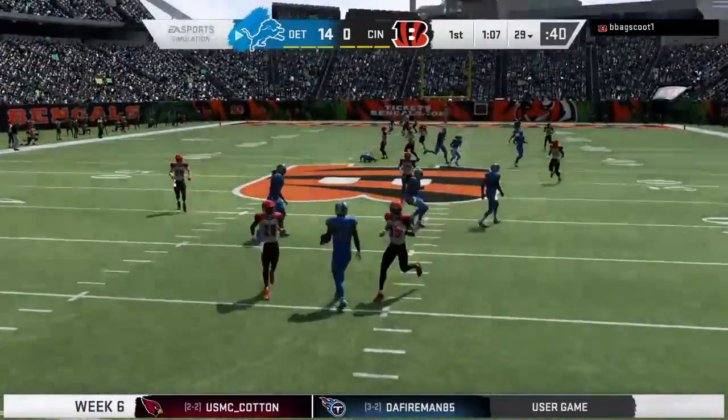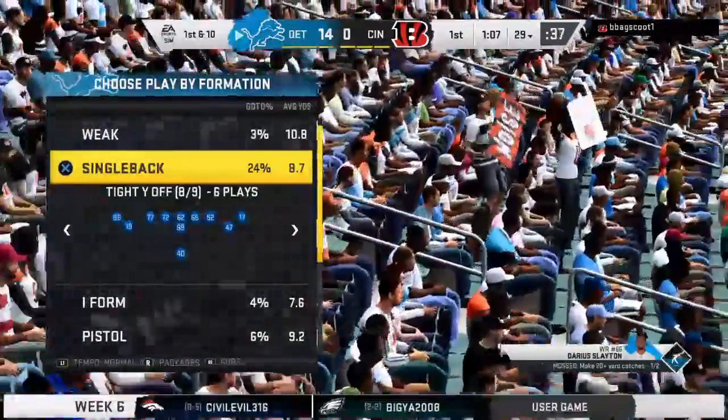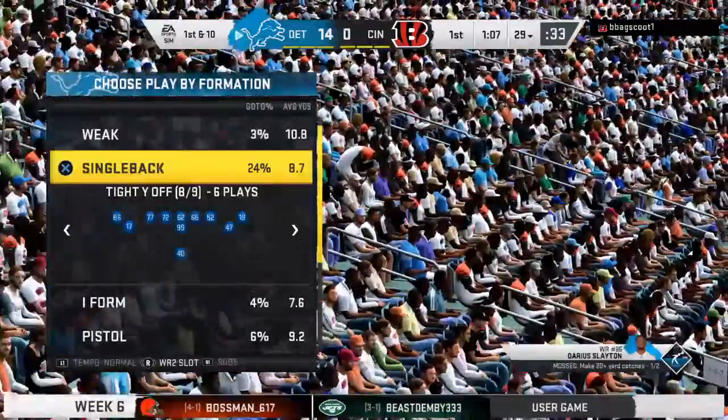Fair catch signaled for and taken just shy of the 30-yard line. So a change of possession here on the punt. And the offense will take over with a new set of downs.